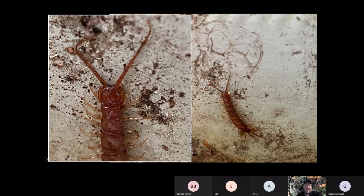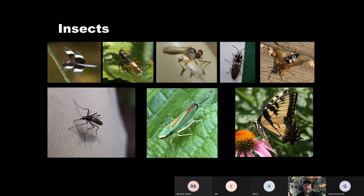This one I just found. I think I found it when I was cleaning out my rain gutters. It just happened to be hanging up there. Probably meant that my rain gutters needed to be cleaned a lot sooner than they were. All right, so these are the myriapods, the centipedes and the millipedes, and we are going to move on to insects.